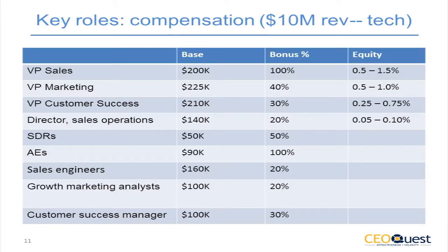So I'm just going to touch on a couple of compensation points. These are high level, and obviously there are high variations around this depending on the specifics of what's going on. I am specifically referring to a mid to high LTV company with $10 million in revenue that has a technical product. In that scenario, you can think about VP of sales being in the 200K range with a bonus of 100%. Equity from 0.5% to 1.5% would not be unreasonable. On the marketing side, you can think in terms of 225 with 40% of base as bonus. Equity ranging again from about 0.5 point maybe to 1 point.